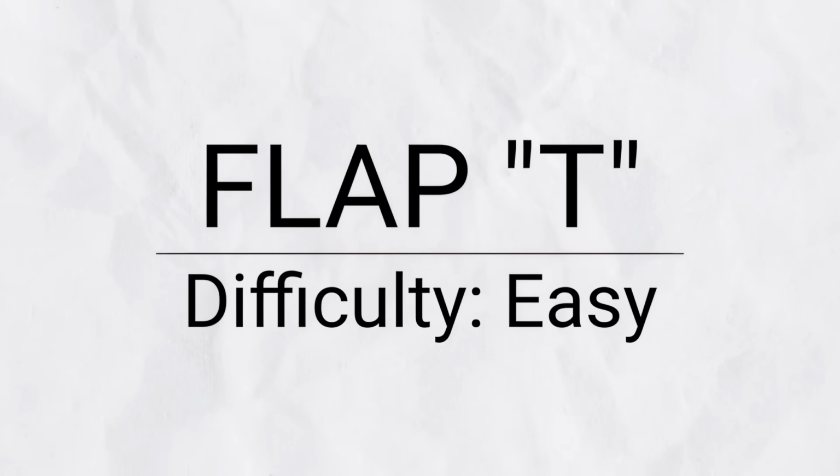Step 1, flap T. In American Standard, the T in the middle of words often becomes a flap, which is a quick, soft sound similar to a D sound. This is common in words like bottle, which turns into bottle, and water, which turns into water, where the T is barely pronounced. Examples: bottle, water, automatic.